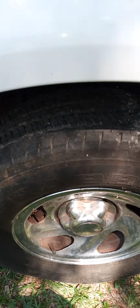Again, same on the driver's side. Brand new two tires. I still got to get two for the front, but that'll be coming soon.